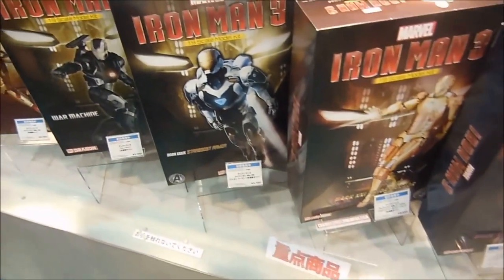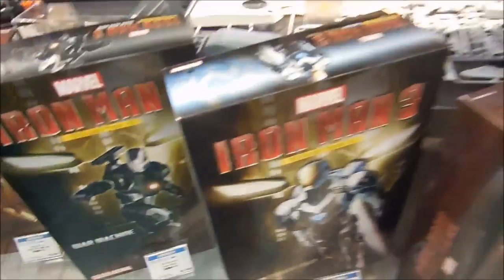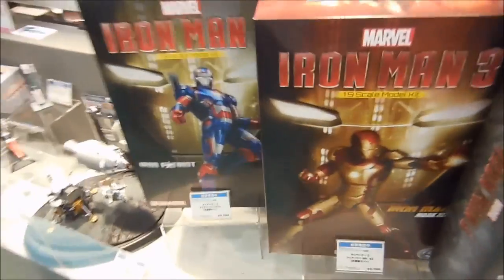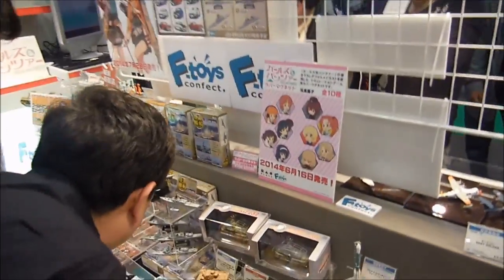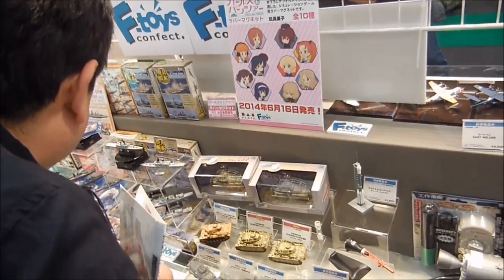But this is Dragon Kits, which I think Dragon is a Chinese company. Lots of Iron Man 3. Jeez, look at that Captain America looking Iron Man. Whatever, huh? USS Long Beach. And F-Toys. No, I collect the F-Toys Star Wars, but I don't see any here.